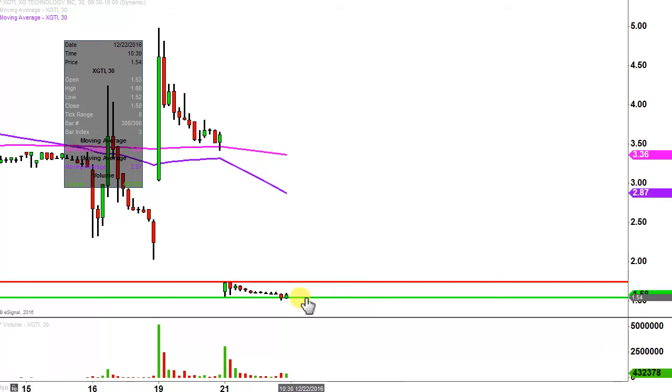But from a trading perspective, there's a little bit of potential here if the price can start to show some energy. And again, I'm defining show some energy as not only maintaining above $1.50, but then starting to get up above $1.75. So we'll see what happens with it. Still a lot of eyeballs on this one. So the rest of this week should be pretty interesting.